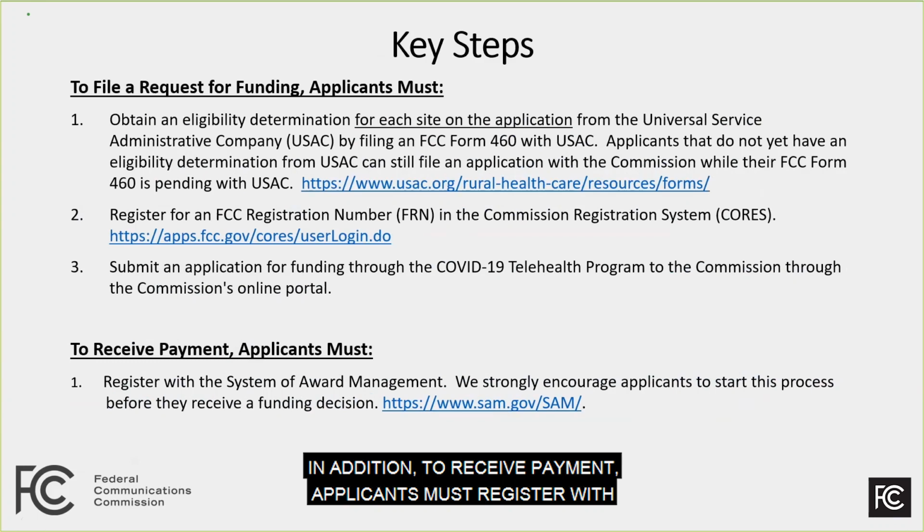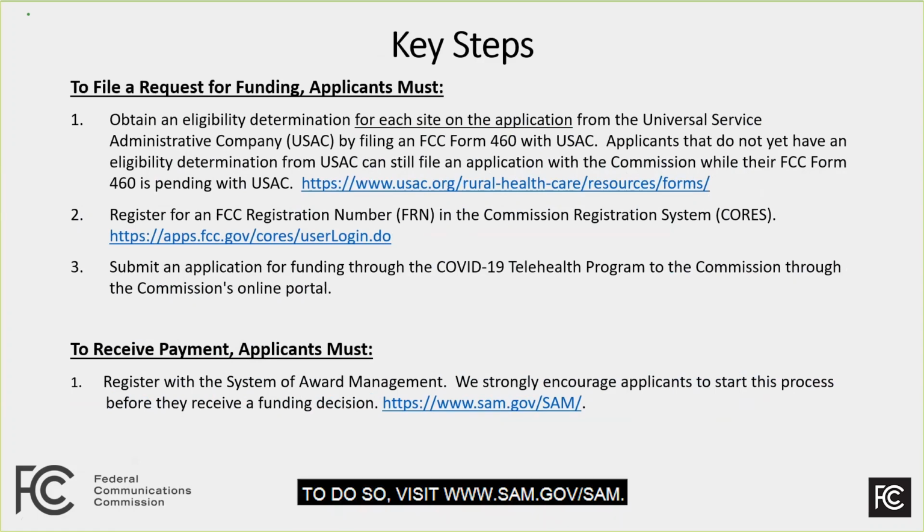In addition, to receive payment, applicants must register with the System for Award Management. We strongly encourage applicants to start this process before they receive a funding decision. To do so, visit www.sam.gov/SAM.